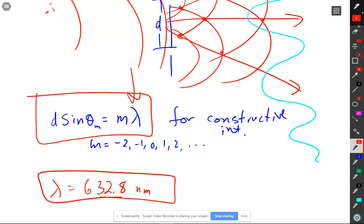But if you do a diffraction grating, because you're a little bit out of phase with, that's not a grating. Thought it was, but apparently not. When you're a little bit out of phase with the 2 slits, it still looks pretty bright.